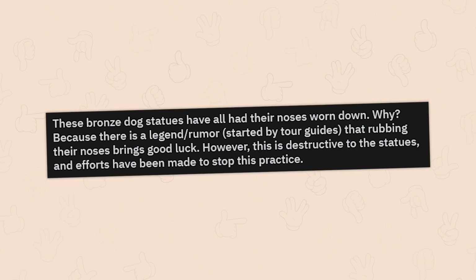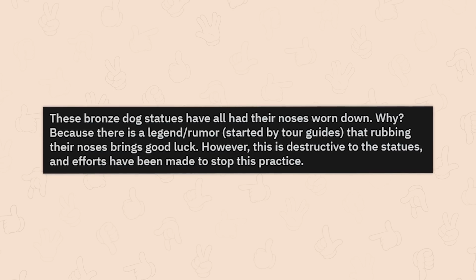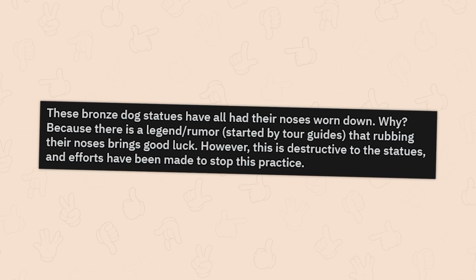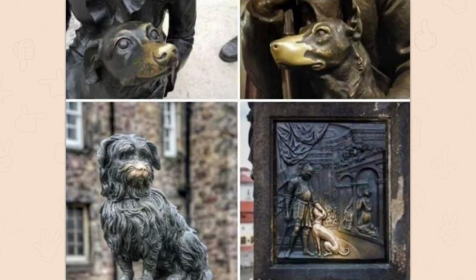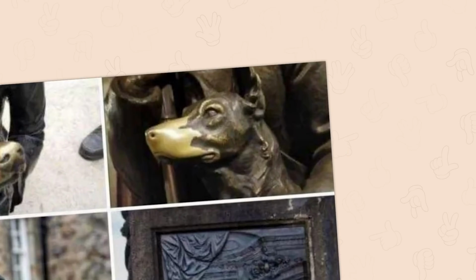These bronze dog statues have all had their noses worn down. Why? Because there's a legend and/or rumor started by tour guides that rubbing their noses brings good luck. However, this is destructive to the statues, and efforts have been made to stop this practice. Maybe don't hire tour guides that encourage the tourists to do stupid shit.